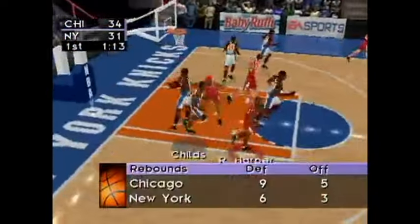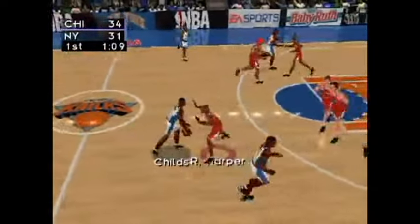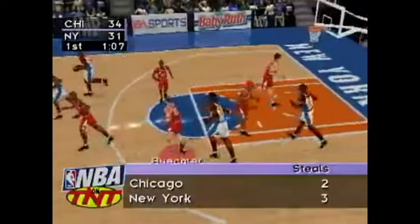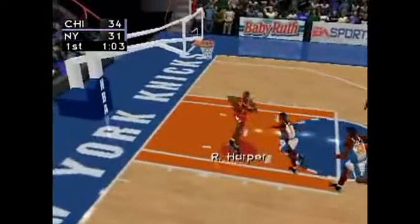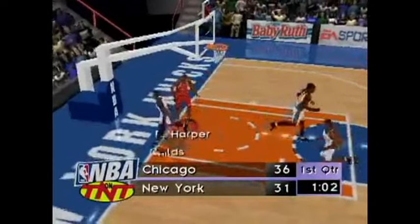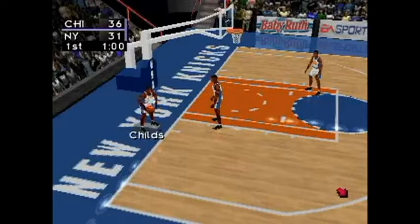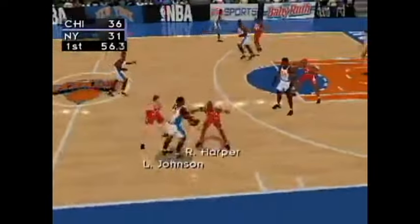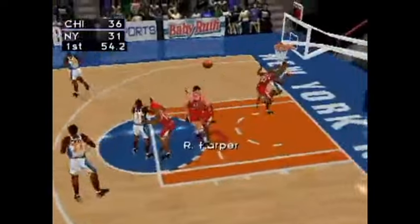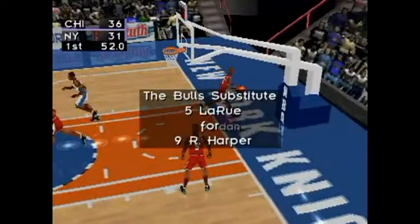Harper puts up the shot. He could not get it to fall. The rebound by Childs. Ewing. Bulls make an outstanding steal. To the left side. Harper with the reverse jam. 1 minute remains in the first quarter. Inbound pass to Johnson. From the right side to Childs. Out of bounds. Chicago Bulls.